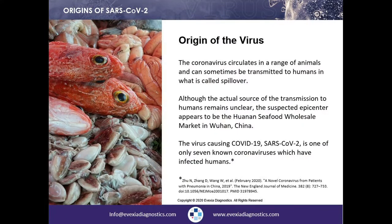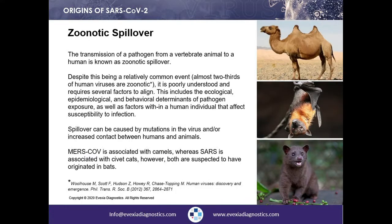So now I want to talk about the origin of the virus. The epicenter, like I just said, appears to be the seafood market in Wuhan, China. Now, the coronavirus circulates in a range of animals and sometimes can be transmitted to humans in what's called spillover. I want to talk a little more about spillover, zoonotic spillover. So what's that? That's the transmission of a pathogen from a vertebrate animal to a human, and it does present a global public health burden, but it's a poorly understood phenomenon. So I want you to keep that in mind.